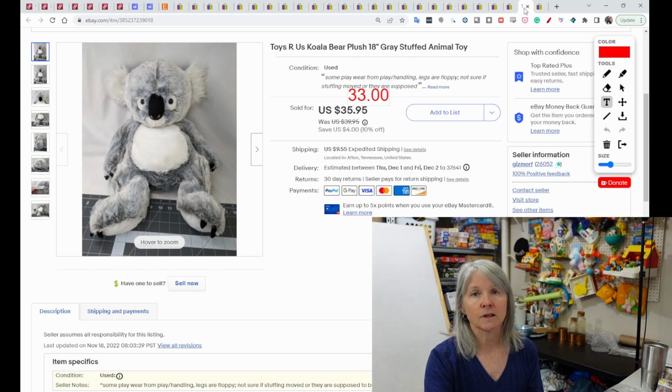This is Toys R Us Koala Bear Plush, 18 inches. Sold for best offer of $33. So definitely keep your eyes out for this plush. It has lots of sold comps.